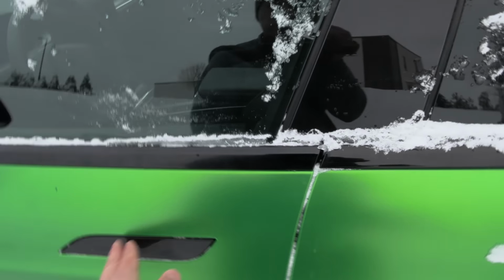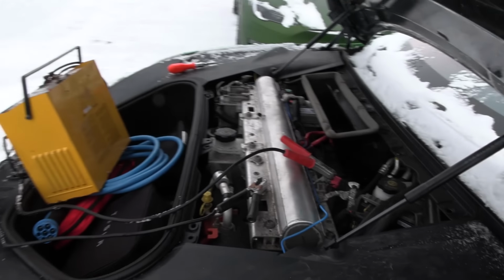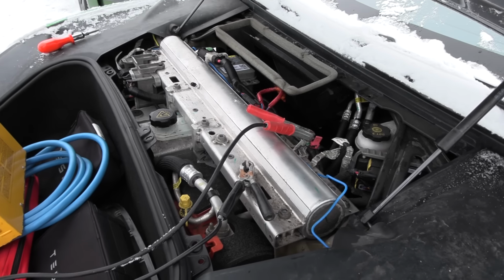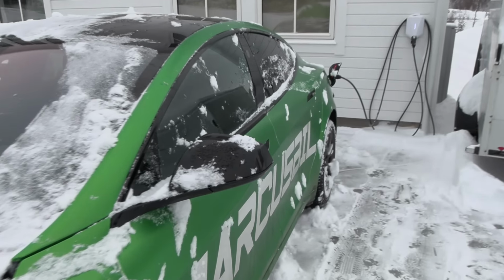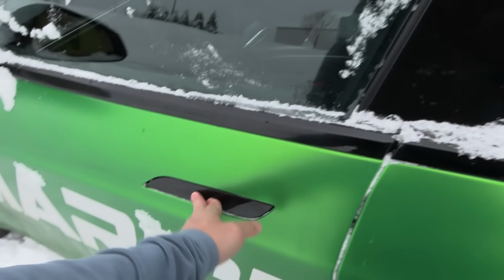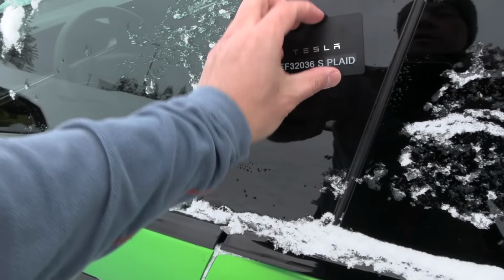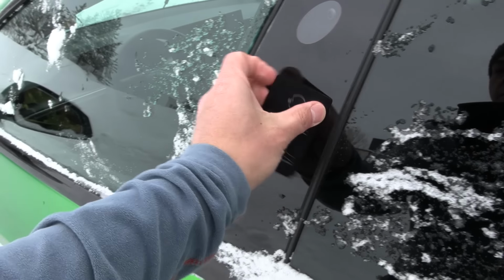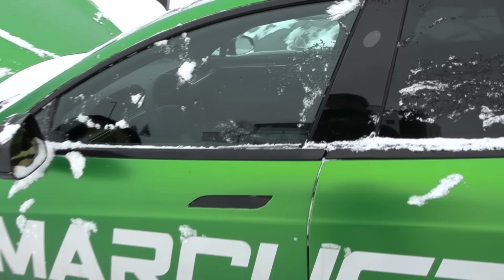Oh, okay, sparks. Now you can hear it's ticking. Okay, so there's some contactors. Wait, it came on and then it died. Do I have to do this? We'll see. Last time it took like 30, 40 seconds. Let's see if it's enough power then.